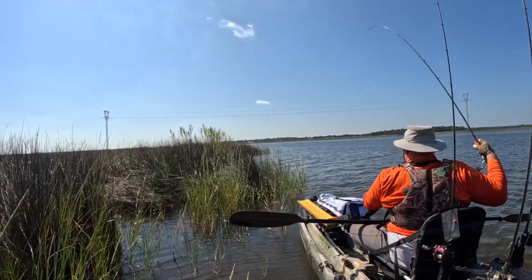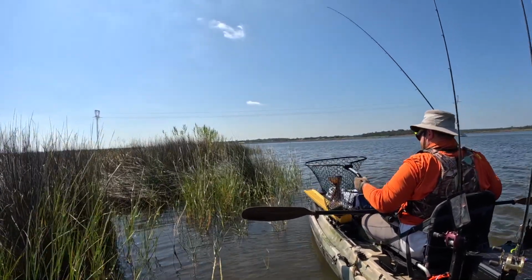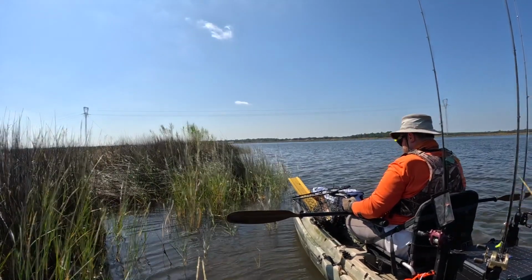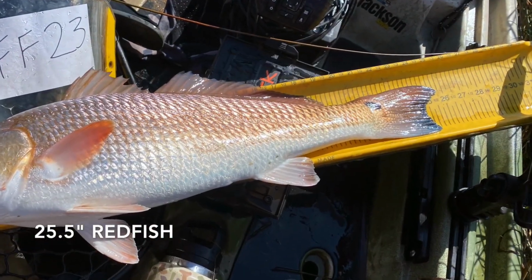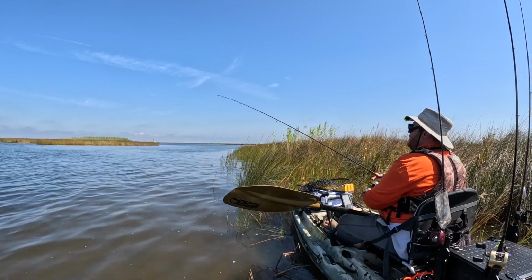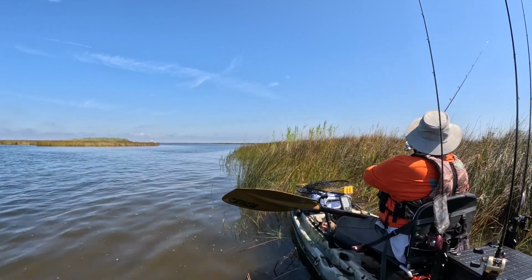Finally got this guy netted. Let's see how big he is. He's definitely going to be an upper slot red. He will go 25.5 inches. That is a nice fat fish. So gonna go ahead and put him in the cooler bag. Gonna fillet that guy up later. He's gonna fry up really well.